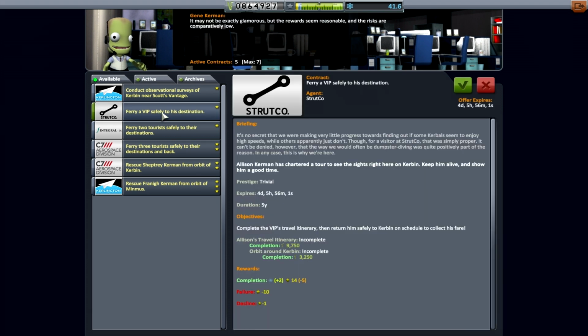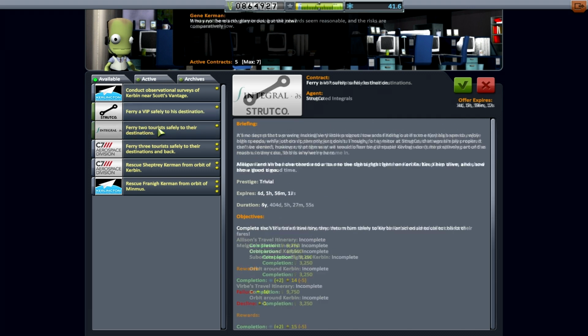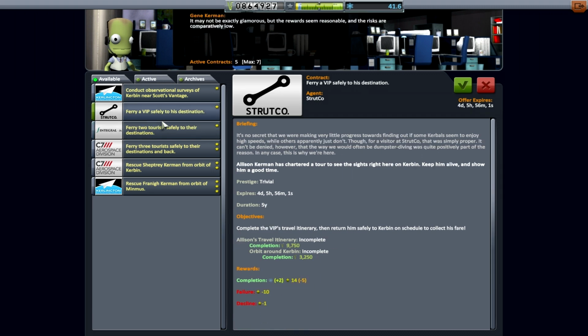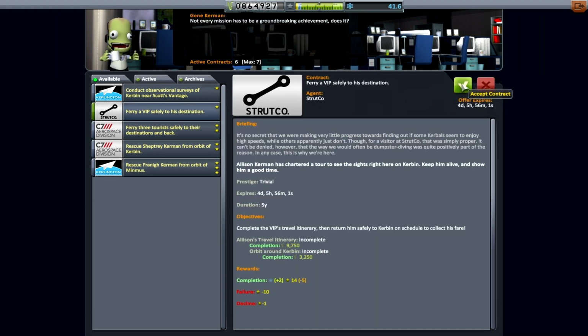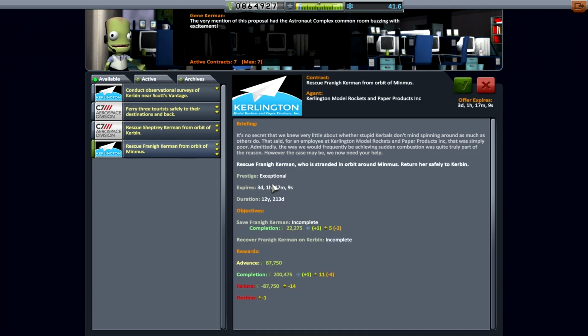Check out missions. Ferry VIP safely. How about you go eat a dick? How about that? I mean, there are just orbit around Kerbin. Like, how can you even refuse that? Fine, we'll do it. At this point, it's insulting, dude. Rescue Fanning Kerman from an orbit of Minmus.